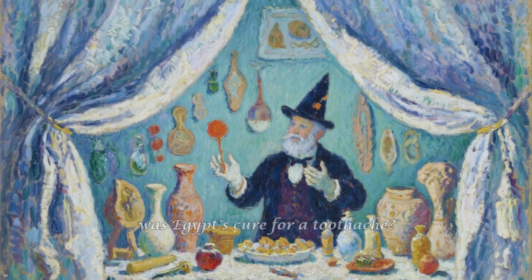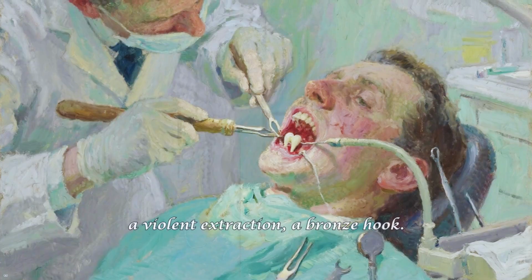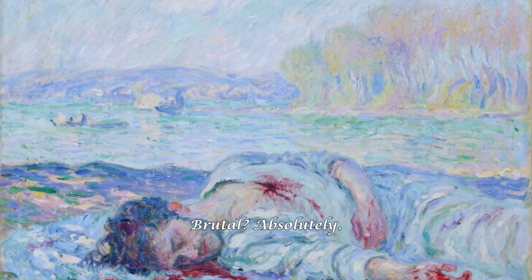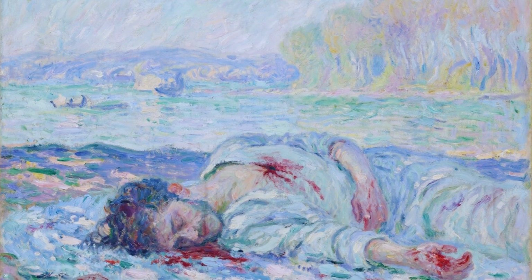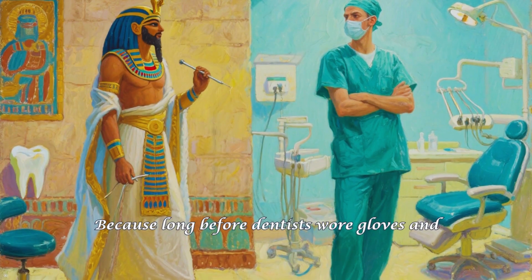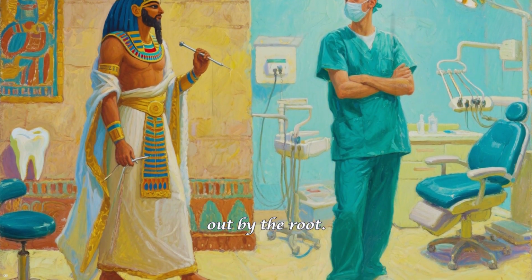So, what was Egypt's cure for a toothache? It was a bitter paste, a smoke ritual, a violent extraction, a bronze hook, and somehow it often worked. Brutal? Absolutely. Effective? More than you'd expect. And when your jaw was on fire in the 18th dynasty, it was the only relief you had. Because long before dentists wore gloves and masks, ancient Egyptians were already trying to pull pain out by the root.